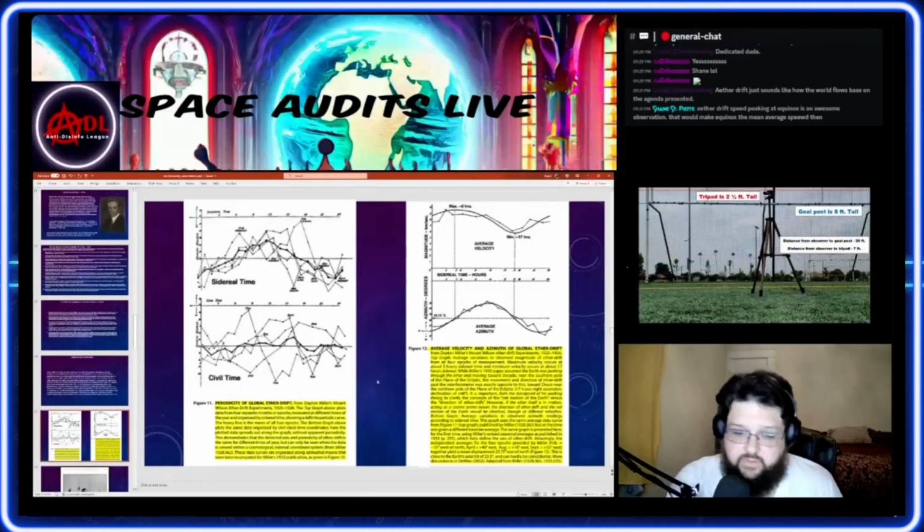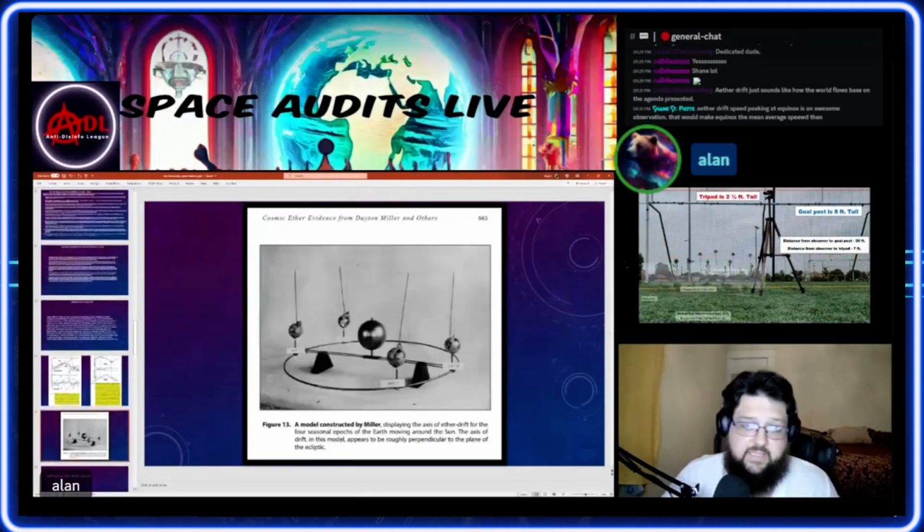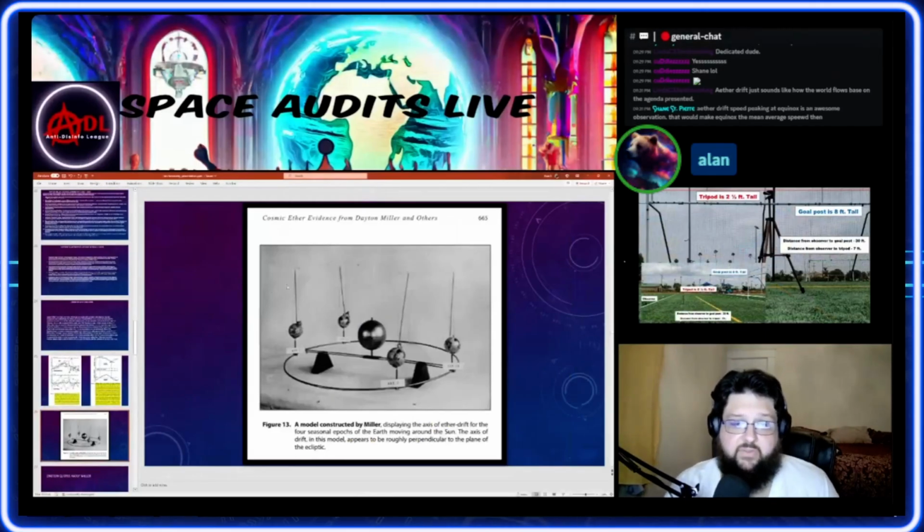So what he just read out there is basically the way Miller modeled out this ether fluctuation. He was equating it to the Earth's axial tilt, right? So for the seasons and stuff.